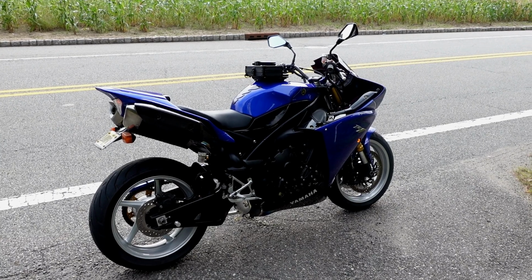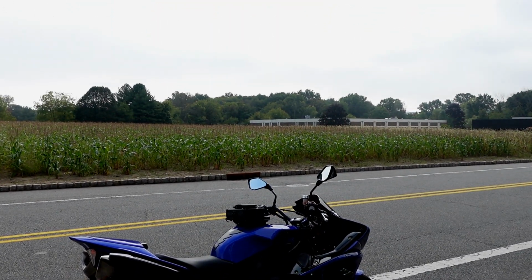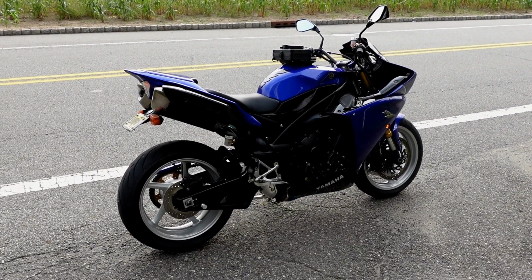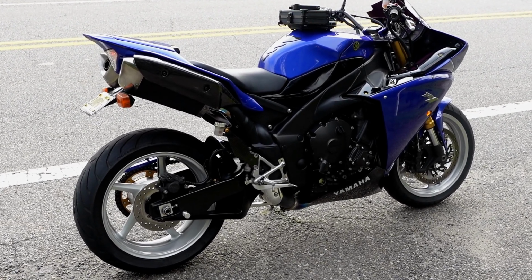But the cloudy, foggy weather didn't ruin a good ride. And if we're lucky, we will get one or two more rides on that front tire. But it's going to be very soon, and we'll have a new front tire very soon on the R1.